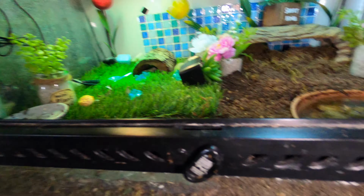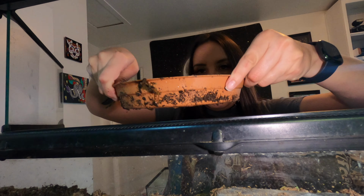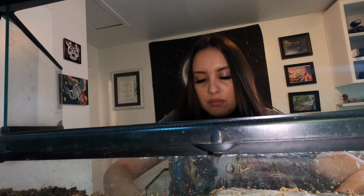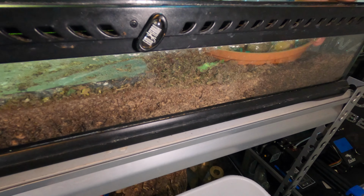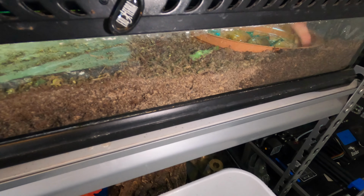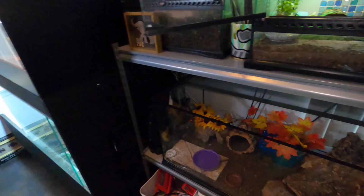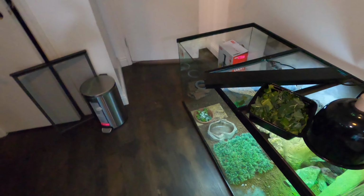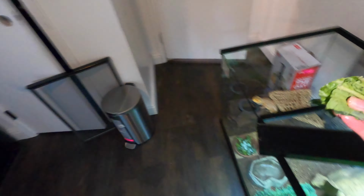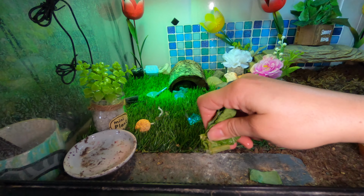And I'm gonna have to put you guys down for this. And now this is clean. So I'm gonna put it back. And now it's time to feed. Put some greens and food in here for them. Tokyo eats greens like these, so I'm gonna put some of those in here for her.